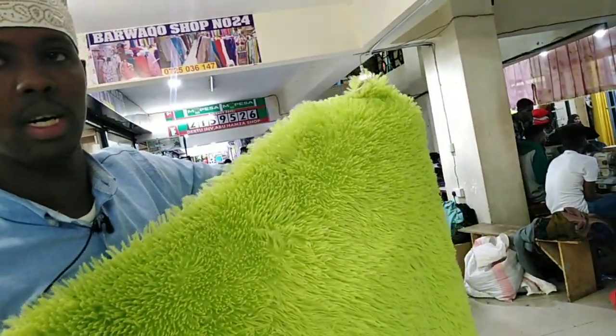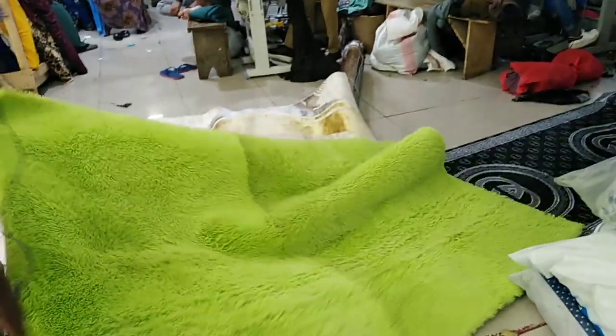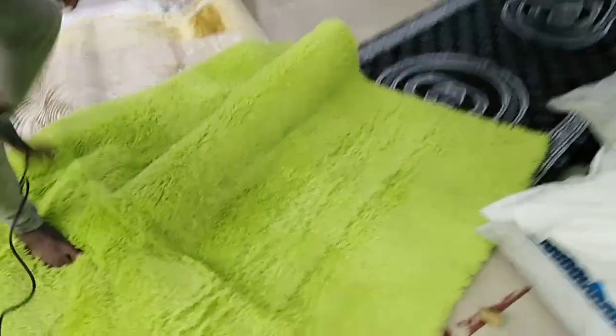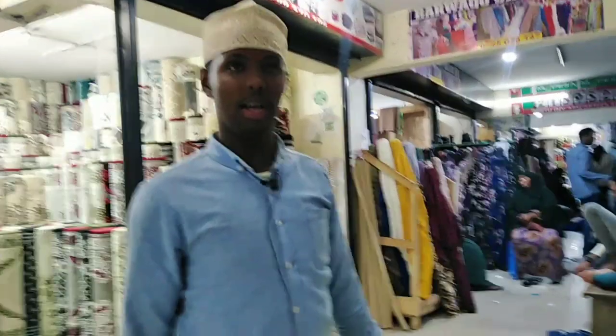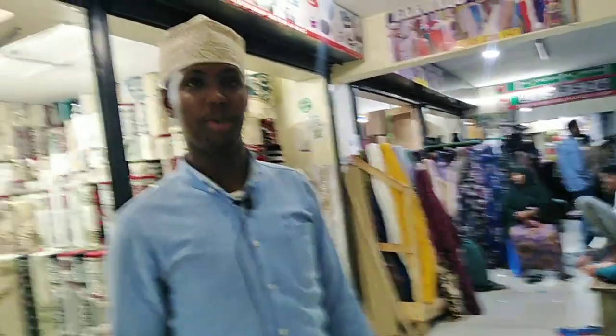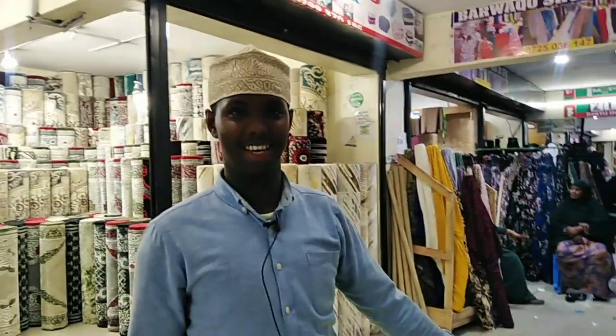There's also this one which we sell. It is Chinese, 5x8. It is not as durable as that one, which is why we sell it at a cheaper price. The price of this one is 3,000 Kenyan shillings, just 3K. And there is also the price for the other one.